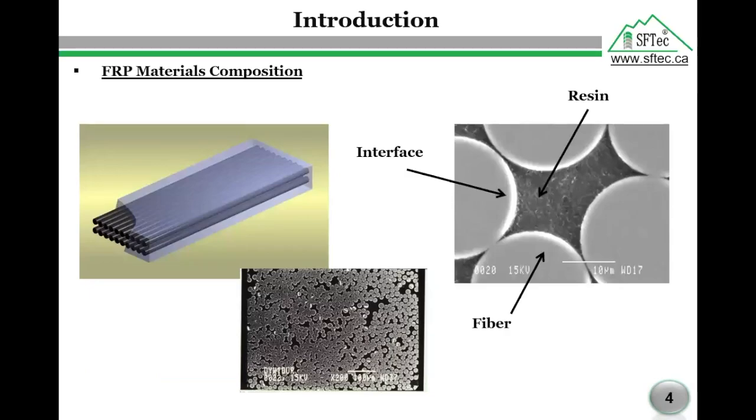The question now: what is the composition of FRP materials? As per the microscopic analysis on our right side, FRP materials consist of fiber reinforcement, polymer matrix, and the interface between the fiber and the polymer matrix. FRP materials may be bars or sheets. We are going to use the FRP bars as a creative solution to eliminate the steel corrosion problem, while the FRP sheets are for strengthening and rehabilitation purposes. In our presentation today, I will focus on FRP bars.